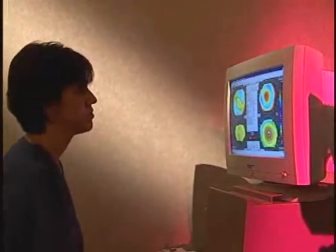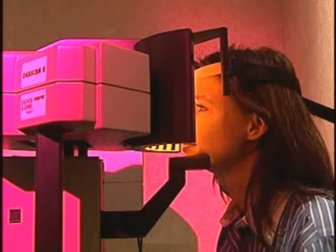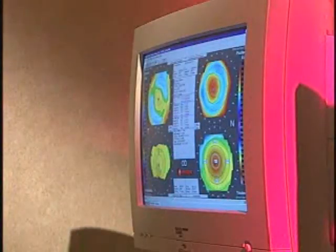We will also obtain a sophisticated color map of the cornea called an orb scan to help assess the apparent stability of your cornea. During this consultation, we will also want to understand your motivations for laser vision correction and make certain that your expectations are appropriate.